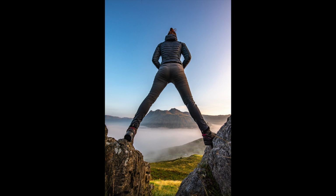But then I started getting a bit more creative. And remember at the beginning I started saying that I was going to see if I preferred having no tripod versus having a tripod. And I wouldn't say I prefer not having a tripod, but it definitely opened up my creativity, and I definitely started playing a little bit more.